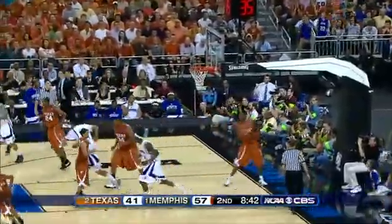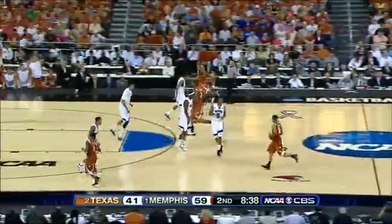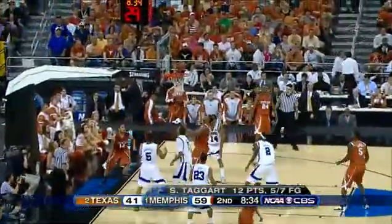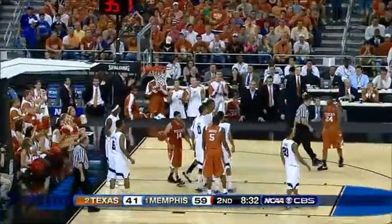Taggart again. He's got a big game going off the bench. I believe Taggart was in the 3-second lane a long time on that particular play and got away with it. Augustine shot. Followed up Pittman and one.